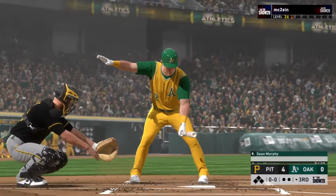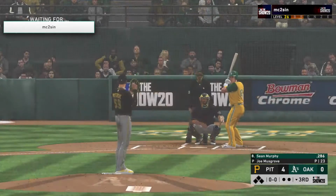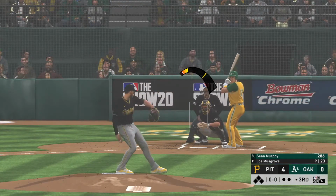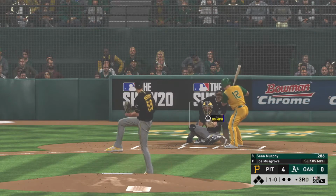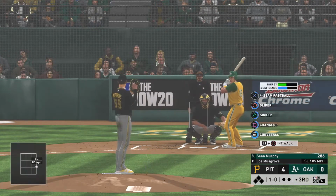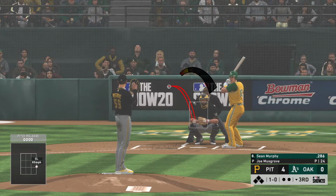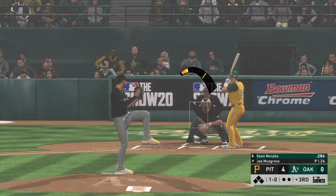Leading off the inning, Sean Murphy, and they'll need him to get something going here. He's ready. Here's the first offering. Murphy. Nope, that's the ball. Hey, I hope that call doesn't throw him off his game right here. He's been pitching one heck of a game, and I'd hate to see the umpire get in his head right now.